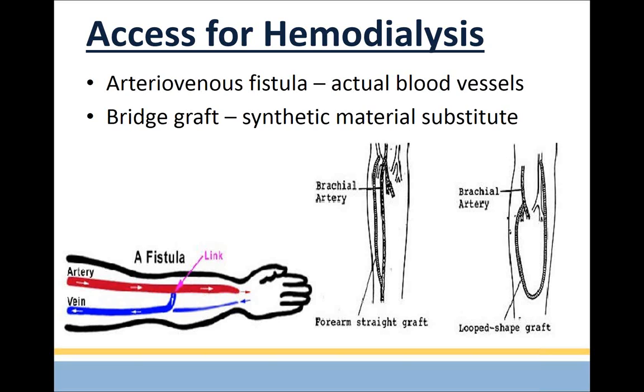So with the peritoneal, it's the catheter that goes into the abdomen, and that's why there's no needles there. The catheter remains in the abdomen with an occlusive dressing over it.